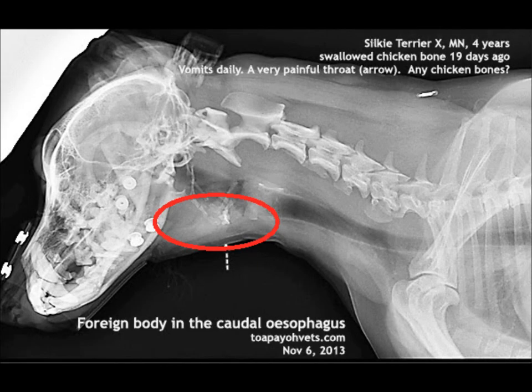This dog has swallowed a chicken bone. Can you see it? The chicken bone is not visible in this X-ray, but was later confirmed to be present in the caudal esophagus, which is further down the esophagus than what this picture shows. This foreign object irritated the 4-year-old silk terrier, causing it to vomit daily and have a painful throat.